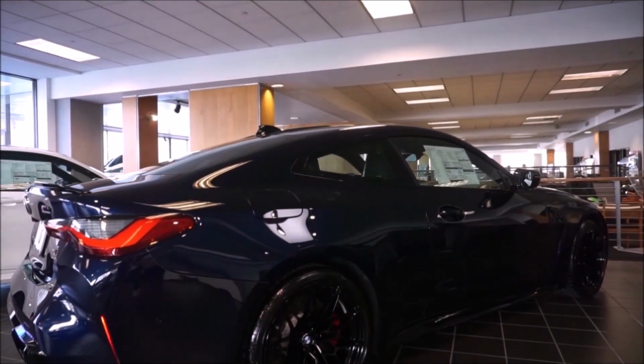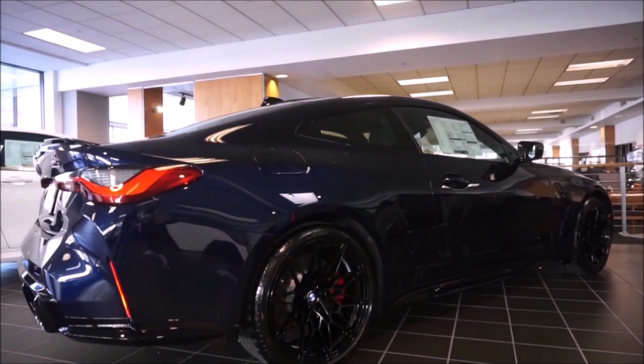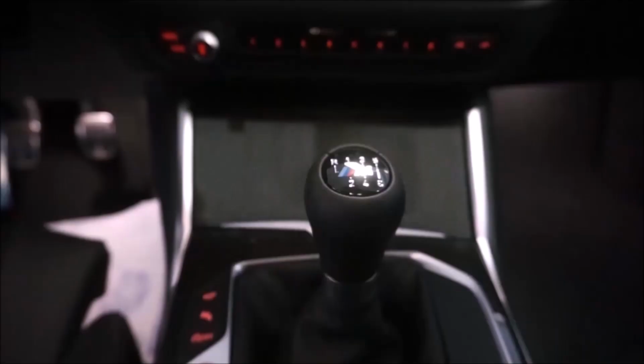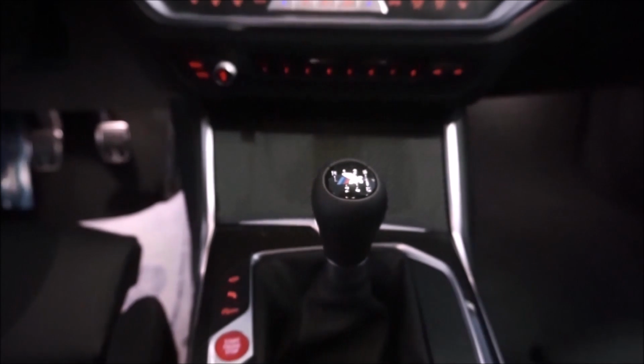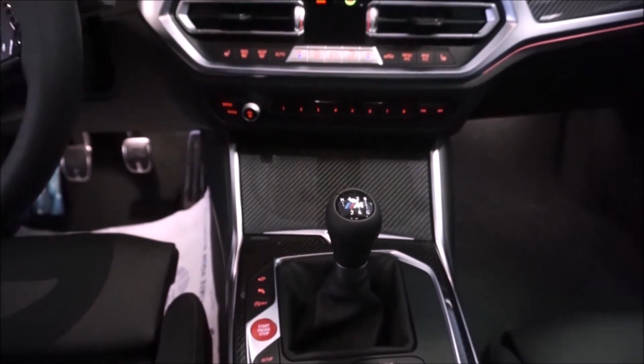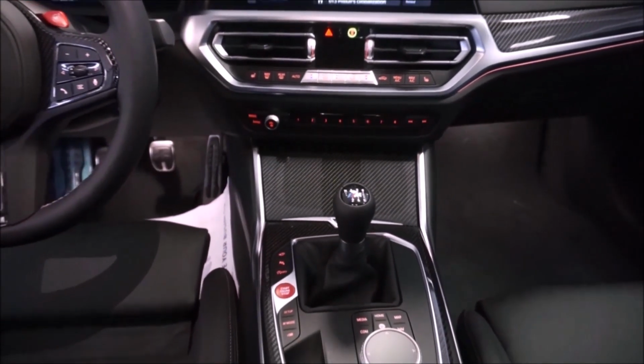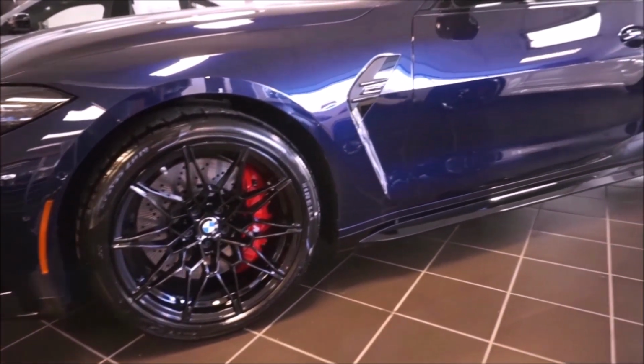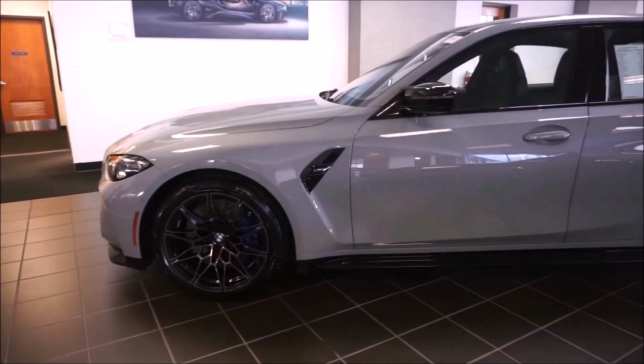Has some really cool colors. Free options are Alpine White and Sao Paulo Yellow, which is that really bright yellow that you've probably seen on all the M4 press pictures. Black Sapphire, one of my favorites, my Z3 M Coupe was Black Sapphire, is a $550 option, and this goes the same for the M3 and the M4.